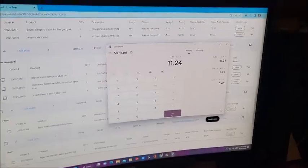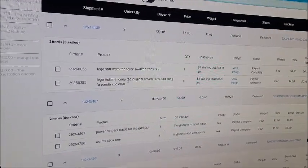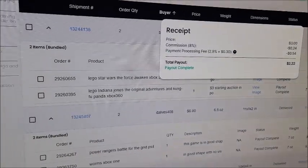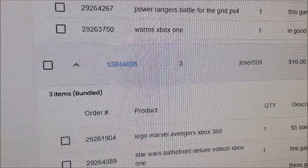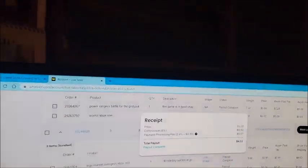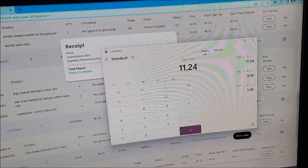So after all said and done, we have $11.24 to spend in today's episode, and we sold Star Wars: The Force Awakens for $3.24 after fees. We had Indiana Jones and Kung Fu Panda for $2.22 after fees. And last but not least, we sold Lego Marvel's The Avengers for $4.03 after fees. But we still had $1.75 in leftover funds from episode 2, so that's how we got the $11.24 to spend in this episode, guys.